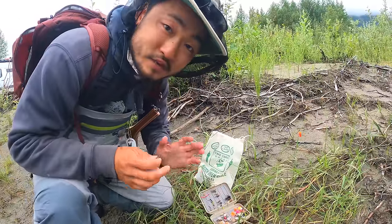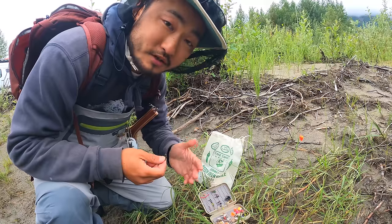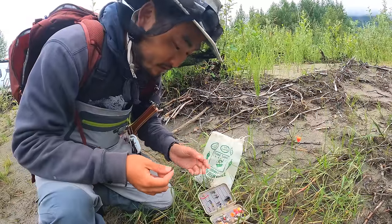So I fished a couple rivers in Alaska just this week, and all of the Arctic grayling, they were hitting the dry fly so much. So I thought they would be hitting it here too, but nothing's hitting the dry fly. So what I'm gonna do is switch it up.